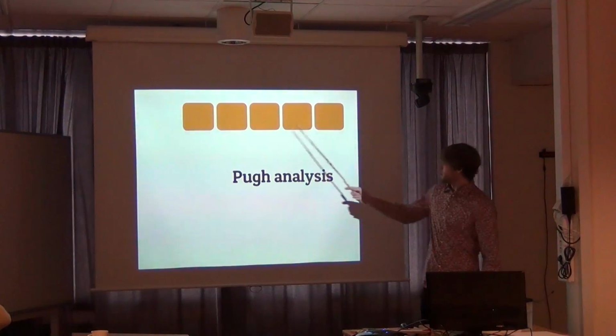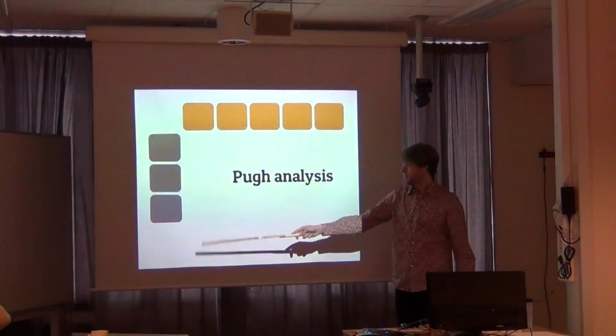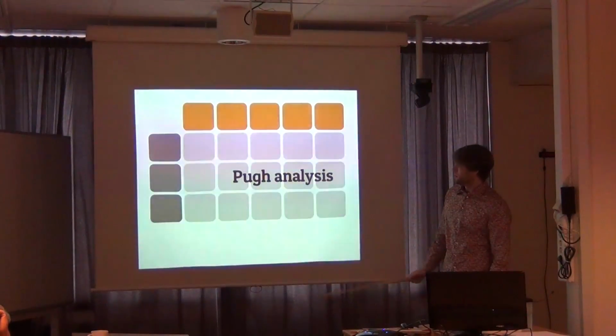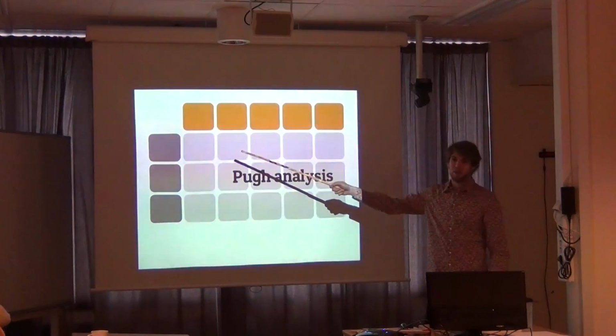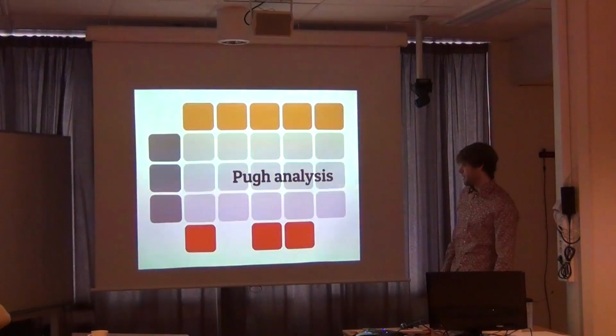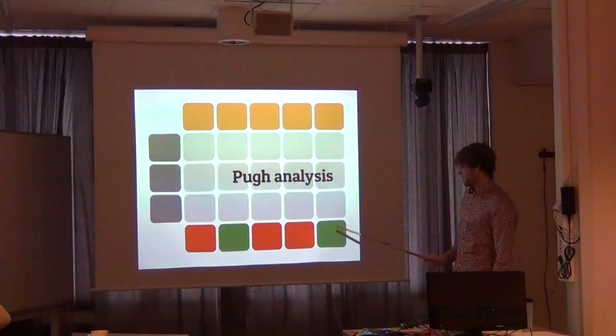You start with concept alternatives listed at the top. Then you have assessment criteria on the left. And then basically what you do, you assess every concept alternative according to all the criteria. And then at the bottom, you find out in the results, okay, those concepts, they're not so good, and those I want to keep.